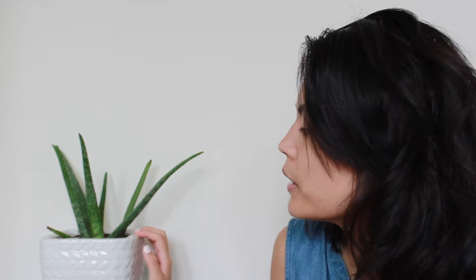But sorry, Charlie. This is my plant, Charlie. This is aloe vera, and I named him Charlie because I thought it was cute. So yeah, this is Charlie.